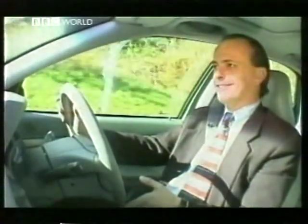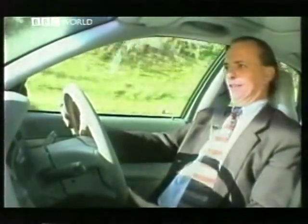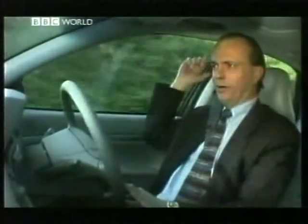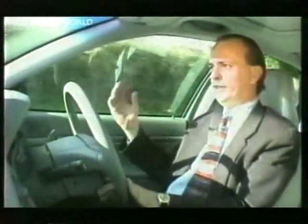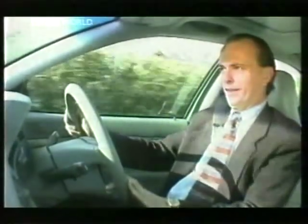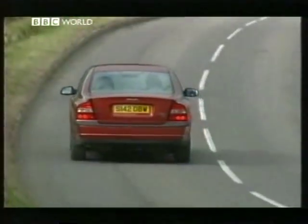Whiplash protection system, which is where the headrest and the backrest of the seat go back if you're rear-ended. And there's also an inflatable curtain as well, which comes down from the headliner if you're T-boned and separates you, hopefully, from the glass. "Turn right." This car is safer than staying in bed.